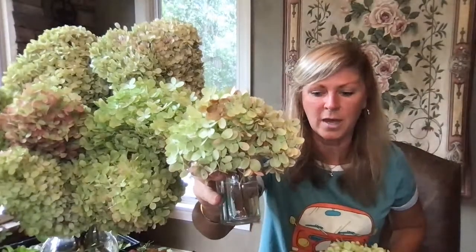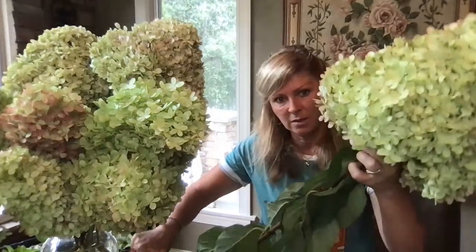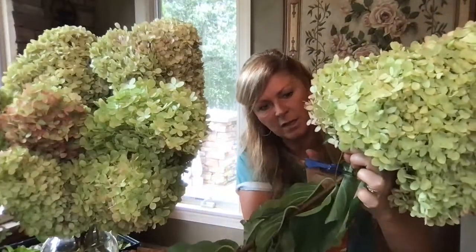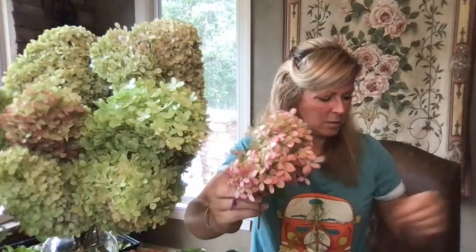But you can do that with some of these big giant blooms. You can dissect them, and you can just keep cutting them down. Here's another really good stem. And this stem is a little more stickly, which is awesome. So check out this beautiful stem. You can put these in some of those bud vases.